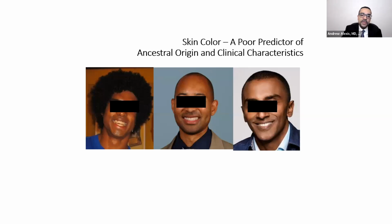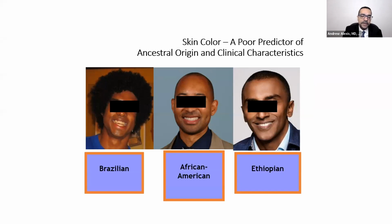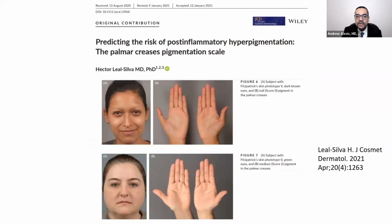To illustrate, these three gentlemen have similar levels of pigmentation in the exposed skin, but come from three completely different geographic backgrounds. They have completely different genetic predispositions for various outcomes, and you can make inaccurate assumptions if you just look at these individuals and think they may be all similar when they are in fact very, very different.